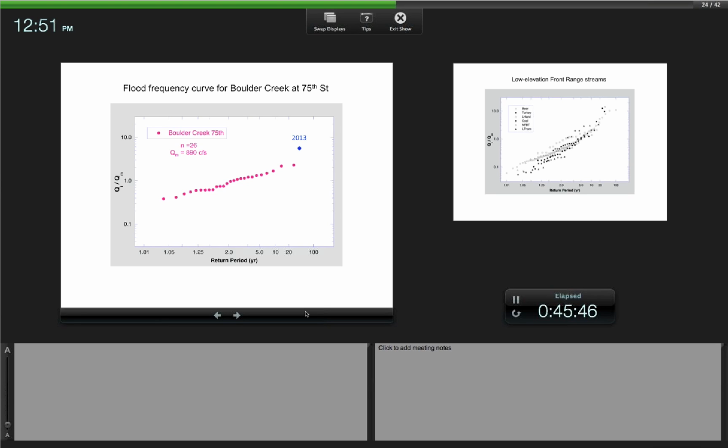You could say, well, I'm going to ignore it and just call it an outlier. But then that's kind of sidestepping the issue. You could say, well, okay, I'm going to extend this curve here, and I'm going to move the 2013 flood out till I intersect that curve, or that line. Well, then you'd have a 1,000-year event, or maybe even a 5,000-year event. Now, does that make sense? We don't know.